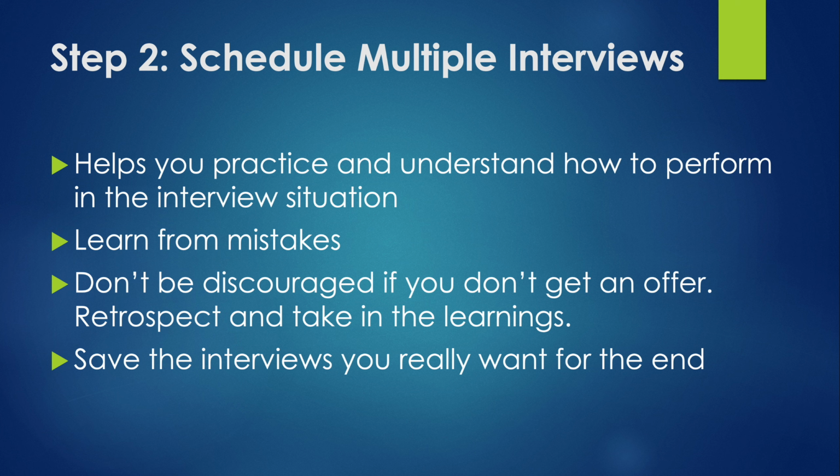So once you've mapped out everything that you need to do and things that you need to focus on based on your specific career or types of job you're looking for, the next step is you want to schedule multiple interviews, right? Not just one, but multiple, because this will help you practice and understand how to perform in the interview situation. It'll help you learn from mistakes. And don't be discouraged if you don't get an offer, because that's the point of multiple interviews. You want to retrospect, take the learnings, and continuously improve.